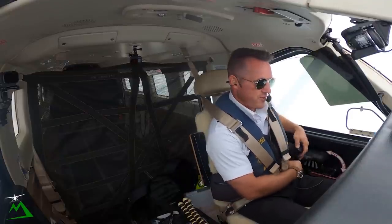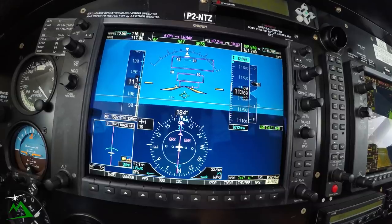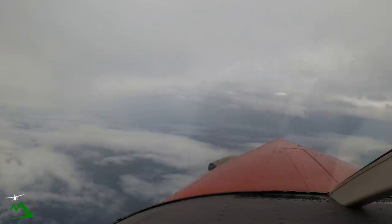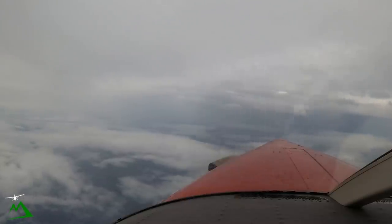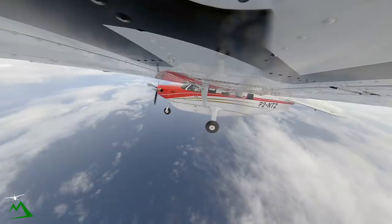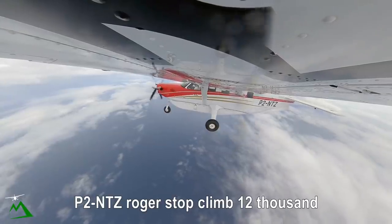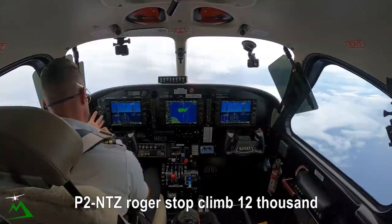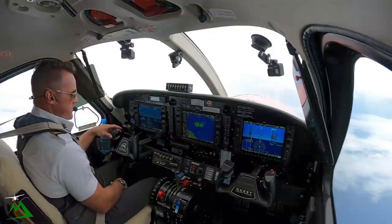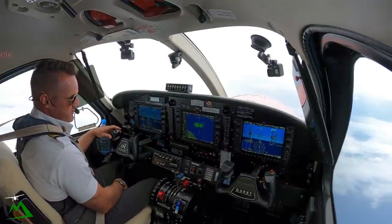Jackson Radar, Papua 2 November Tango Zulu, request. Papua Tango Zulu, go ahead. Requesting to maintain 12,000 for the next up to 30 miles, just due to potential icing. Papua 2 November Tango Zulu, stop climb 12,000. Climb 12,000, November Papua Tango Zulu.